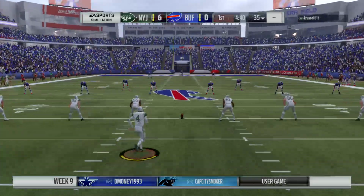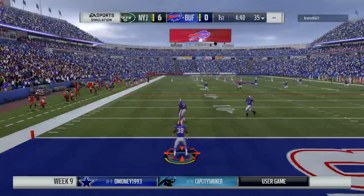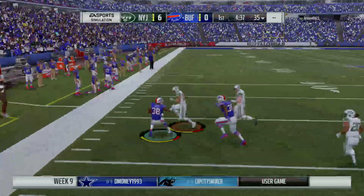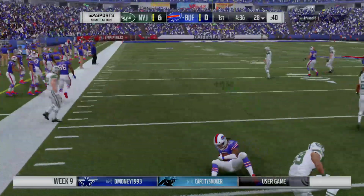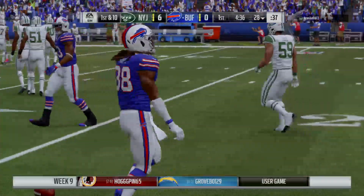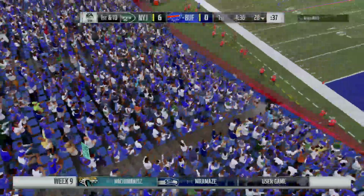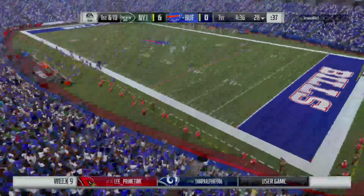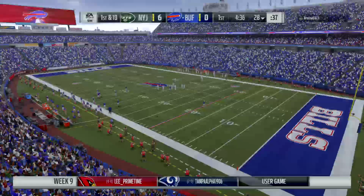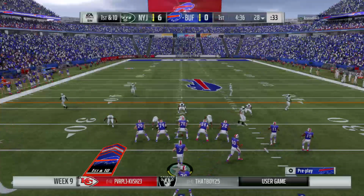Now the punter who also does the kickoff duties, Locke Edwards, out to kick it away. This fielded a few yards into the end zone. And the decision to bring it out, a good one, as he's up a yard or two shy of the 30. Allen and the Bills now with a 1st and 10 at their own 28-yard line.